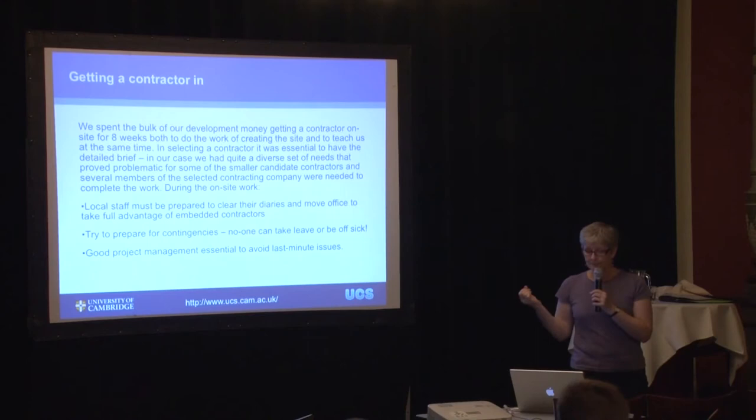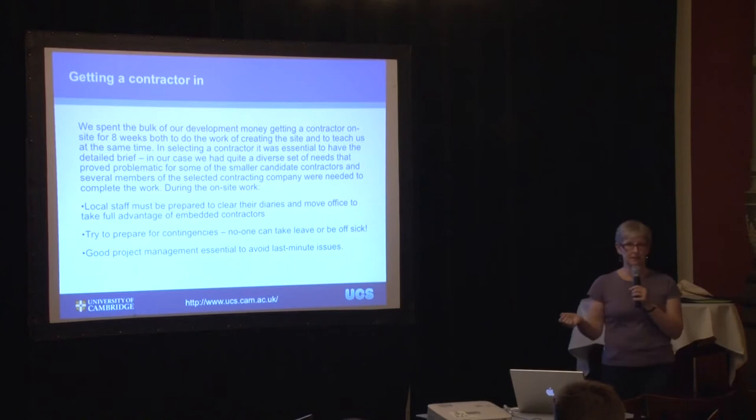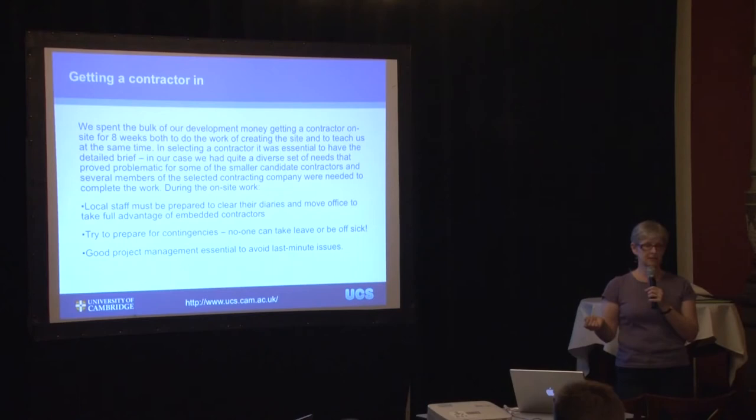During the work on site, we realised that we had to really clear our diaries. So the local staff who were being taught had to clear their diaries completely for the whole time, and practically live with the contractor, because otherwise this wasn't going to work effectively. Contingencies were really difficult. Nobody could take leave and nobody could be off sick, because otherwise we would lose part of our 8 weeks and you're not going to get that back.